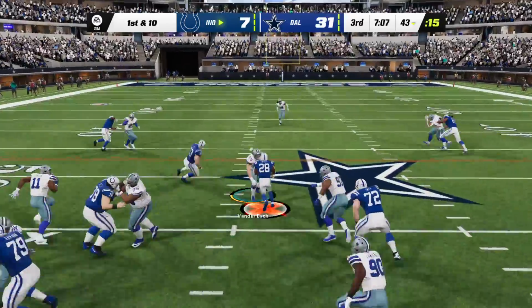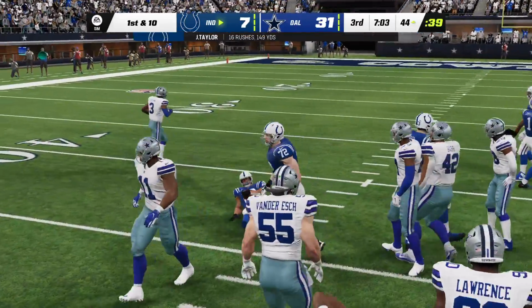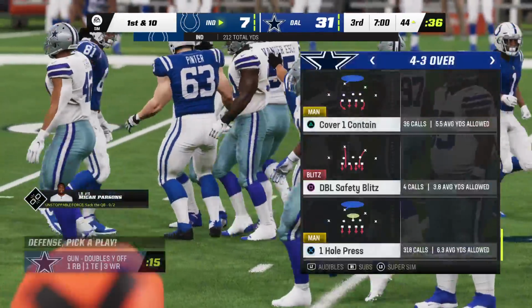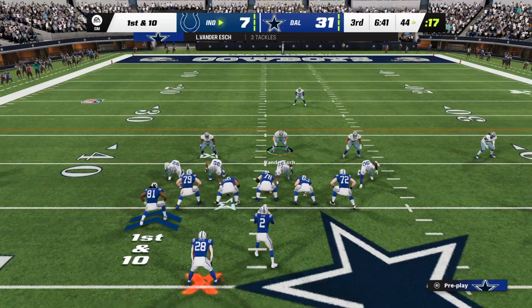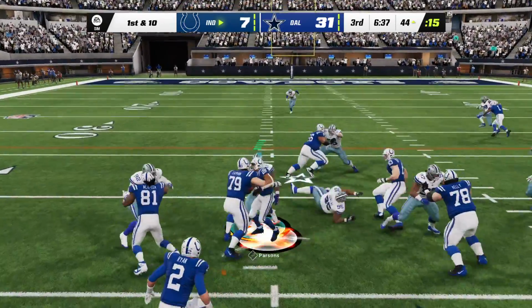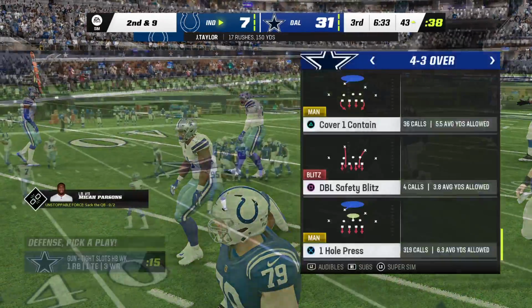Up the middle, here's Taylor. And taking it across midfield and inside the 45. A 14-yard gain for Indianapolis and also move the sticks. So from Cowboy territory now, here's 1st and 10 at the 44-yard line. From the gun, it's Taylor. And he's going to get stopped up quickly. Give him a yard down to the 43.